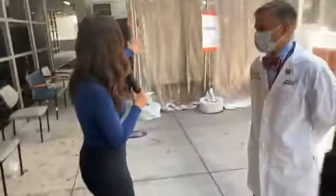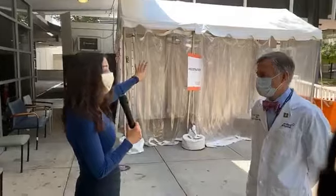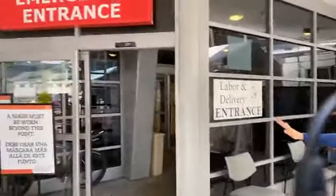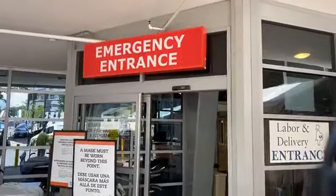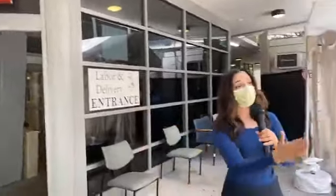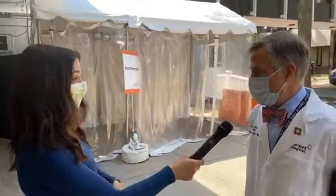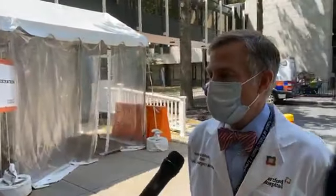So this is the forward triage tent here. You can see where this is positioned, and then you can see where the main entrance is positioned. So patients would walk in to the emergency department, but COVID suspected patients would go through here. Yeah, right now, exactly what you said.